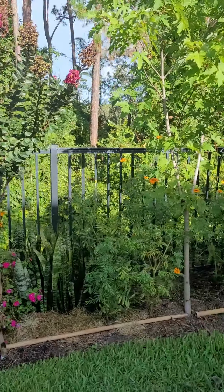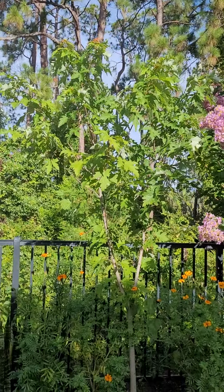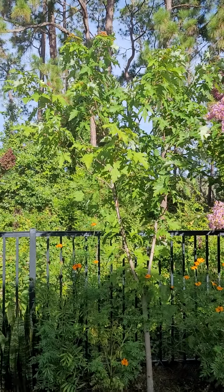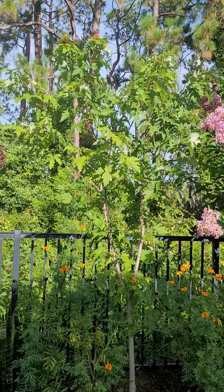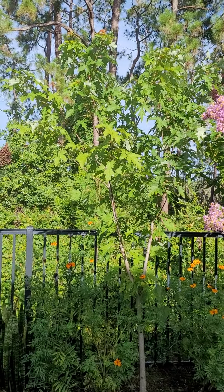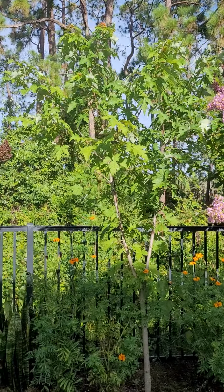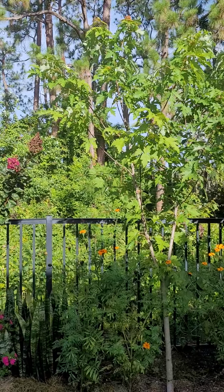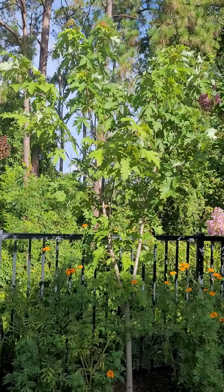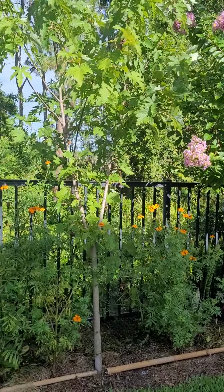So my Florida red maple, which everyone laughs and they go, well, how could that be a red maple because it looks green? Well, in the fall it does turn red just before the leaves fall off, and then in the spring when they first come out, they have a red tinge to them. So you know, I don't know what's going to happen as it gets older. I wonder if you can see, whoops, she just flew off.